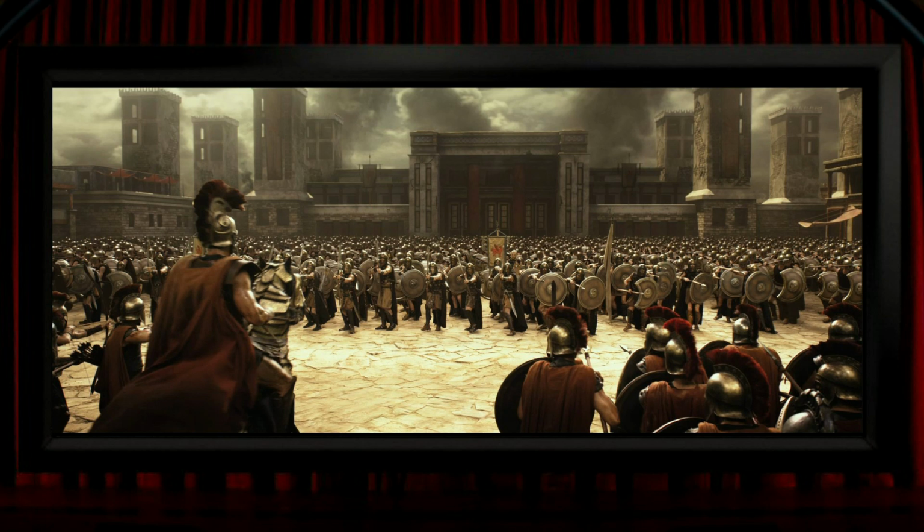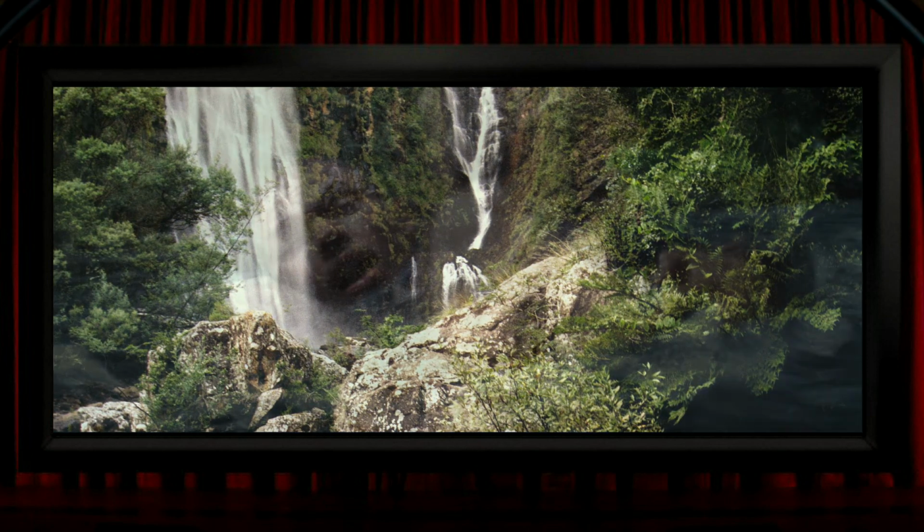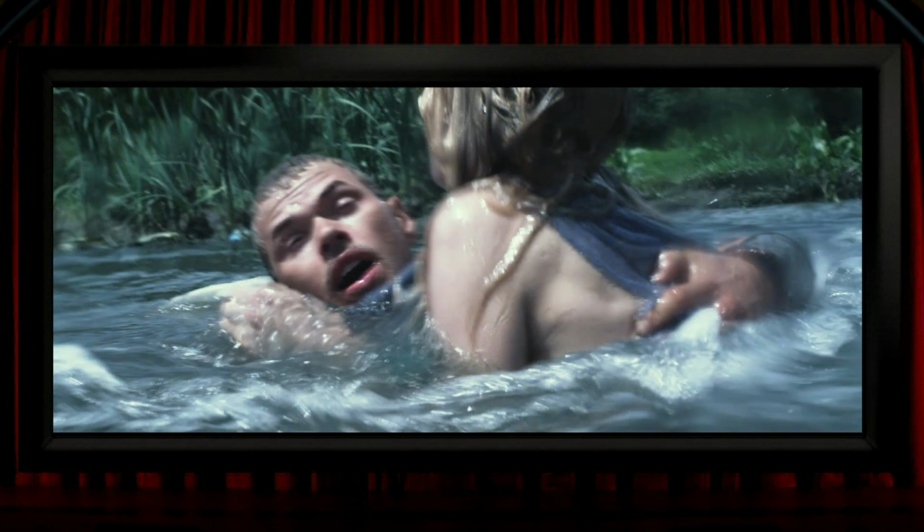I'll get some of the minor negatives out of the way first. I did notice a couple of 2D shots in the film. There's this one here, which is pushed behind the plane of the screen, presumably in the hope that it won't be noticed, but this one is right on the plane of the screen, so its flatness is quite apparent.